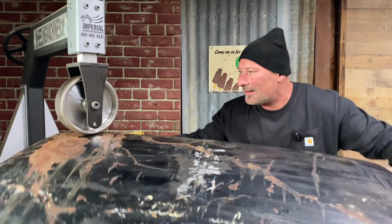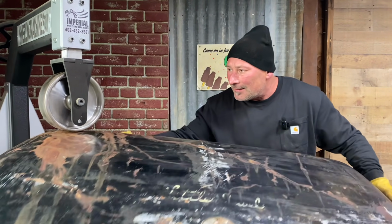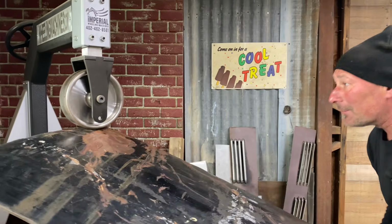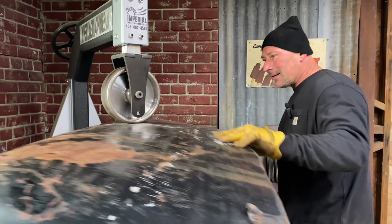Feeding the sheet. Not trying to put too much pressure on the material because I want it to come back to shape. I don't want it to grow or become deformed, because that die will push this wherever I want it. Come in like this.